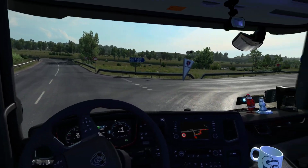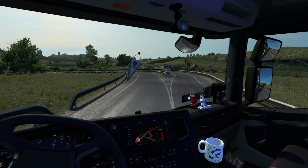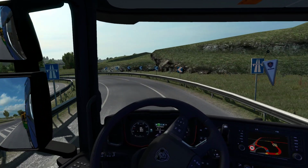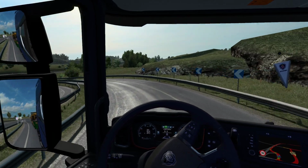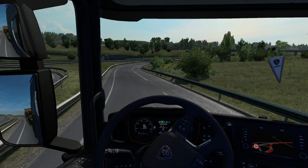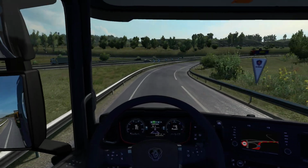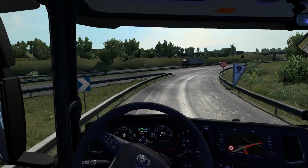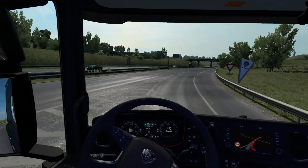So Dijon, going right here, entering the highway. Wow, interesting. Actually entering the highway. Would have thought the navigation would avoid this entirely. Maybe this is going directly to Dijon, so it doesn't have a choice. This is the only route towards the city.